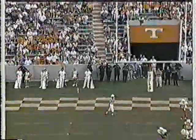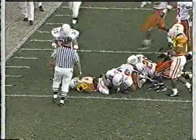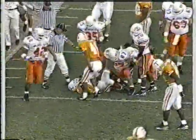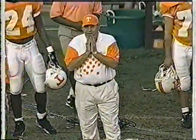Little pressure. His kick's a returnable one this time. It's a low one. Summers still fighting. John Summers does not like to give up and gets into Oklahoma State territory where the Vols will take over. 47 yards on the kick and 13 on the return for Sean Summers. 2 minutes and 12 seconds of football left.